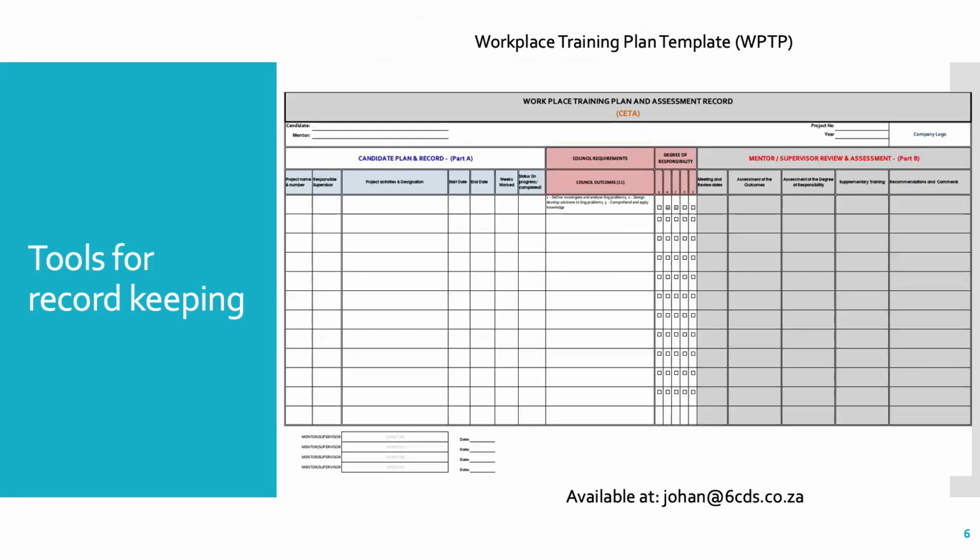Your third tool is the workplace training plan and assessment record. If you want it, I've designed this for candidates, so you can use the system as well. It's got two sections to it. The left side is the candidate's plan and record, and on the right side is the mentor's and supervisor's review and assessment. I've tried to create this as close as possible to your training and experience report. It's an Excel spreadsheet. You can manipulate it. There is some coding in there that helps you with the council outcomes and the levels.